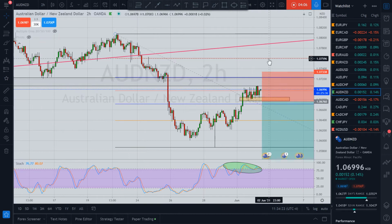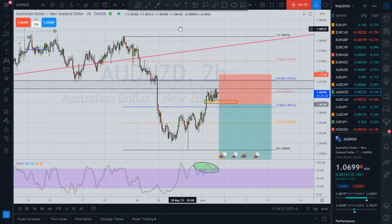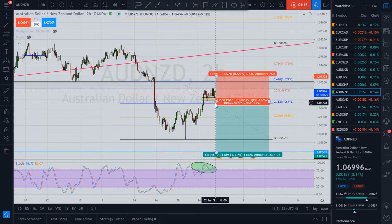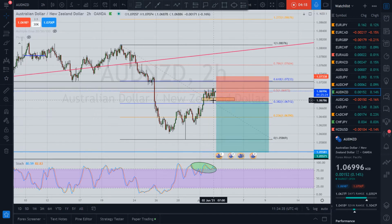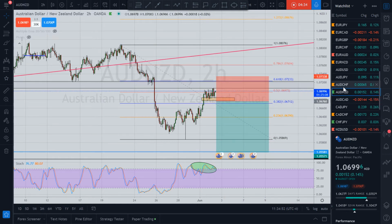Let's go to the Aussie New Zealand. This one is driving me crazy because I'm looking for shorts. We've been consolidating here, and I'm just waiting for the break to the downside of this consolidation. I need a bearish engulfer to get me in this trade. You see that we're overbought on it, and this is the area to look for it. So we're just waiting patiently.